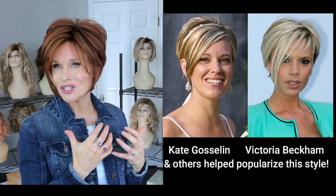So let's talk about this Kate. I always think a 6-inch fringe is just the right length to swoop in and frame the face, yet be very practical. So wherever you part it, it will gently divide and frame the face. Because of the fringe and the lift and volume, I think this would be an amazing style for a rounder, a fuller face shape. In fact, I think all face shapes would be flattered by this style.